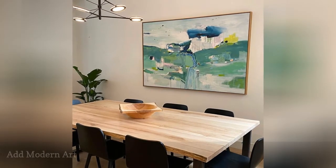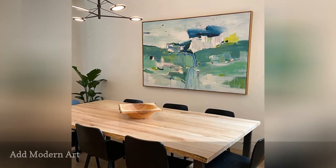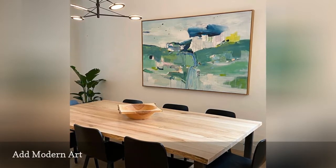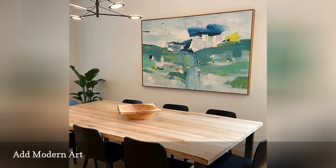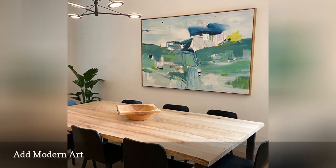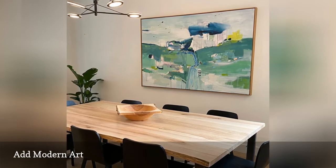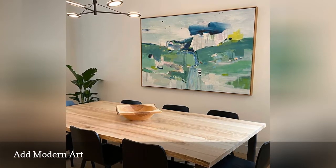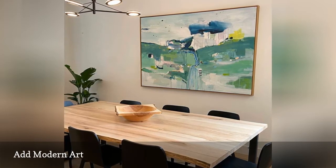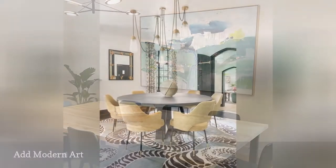Take a cue from this beautiful modern space and add a vibrant piece of modern art, like this one from Johanna_Reynolds, to create a finished, purposeful look in your dining room. Modern furniture is often comprised of stark lines and sleek angles, which could make a room feel stark and cold. But by adding a pop of color with an oversized piece of art, you can create a warmer, cozier look while maintaining a contemporary tone.